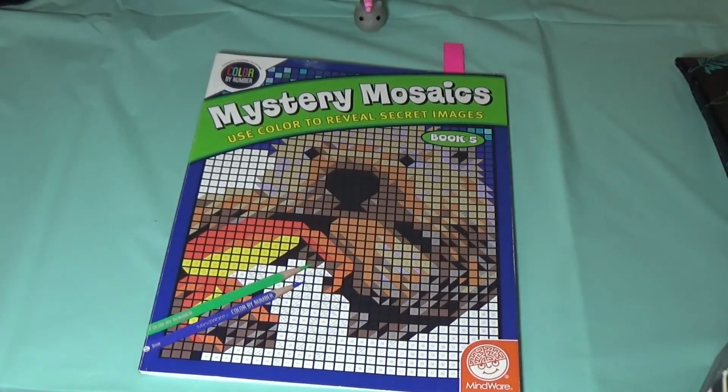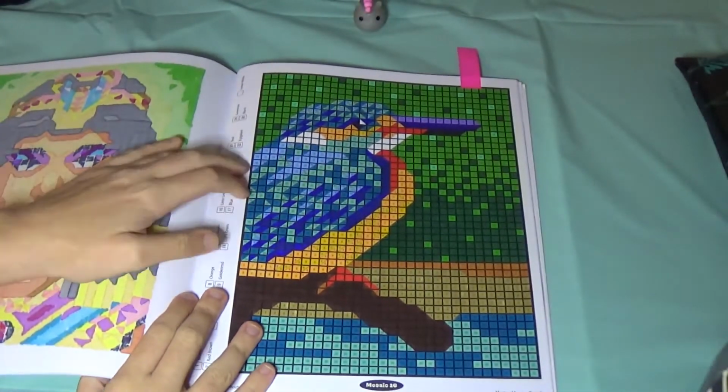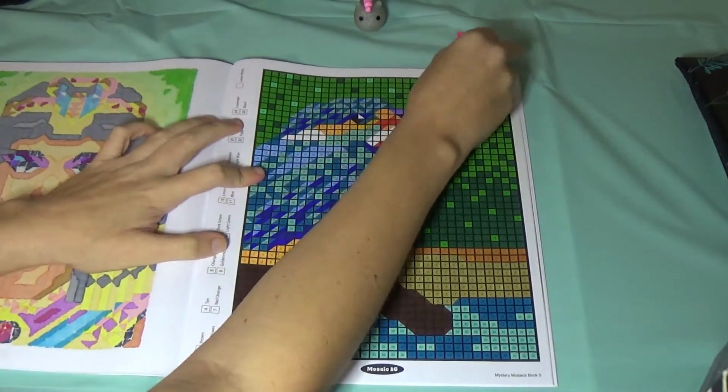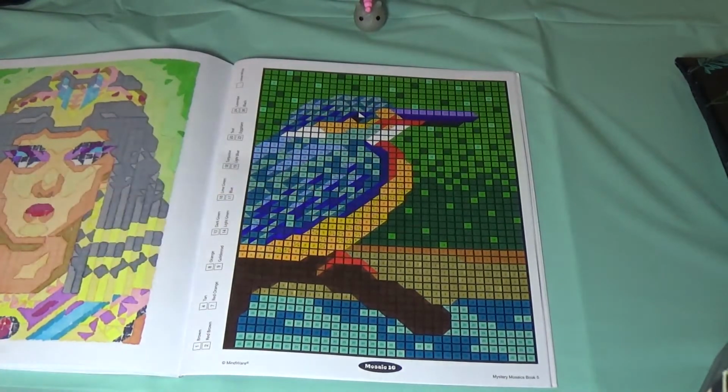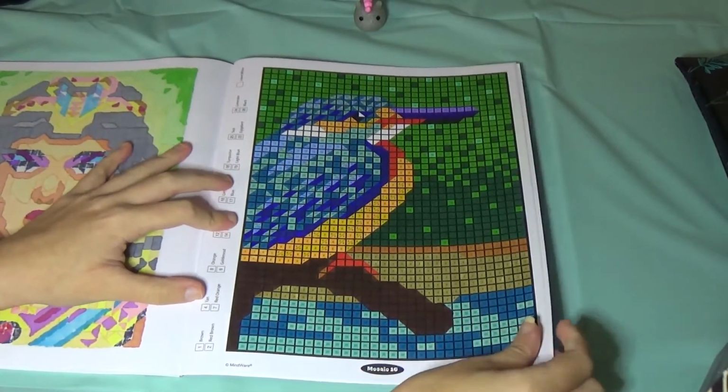And I did 2 pages this month out of the Mystery Mosaics book number 5 by Mindware. Let me flip to them. The first page, which I posted on Instagram, is this kingfisher. That is the name of this bird. This one is fun. This one was a lot of colors. And I like how it turned out. It was one of the more difficult ones in here.